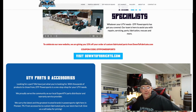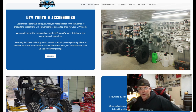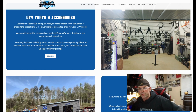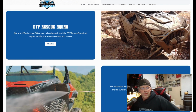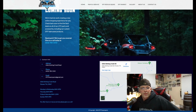Yeah, they fabricate stuff. Parts are on hand. If I let this roll through here, you can probably see the brackets somewhere. They got all kinds of stuff, so if you break something on the trail, you can stop in there. There they are. Well, I wish I could point it out, but anyway, I'm not going to spend too much time on this. These guys got a pretty good deal going down there, and they've got some food. They got ice cream. This is down there in Pioneer, Tennessee, on Stinking Creek. Anyways, figured I'd throw that out there.